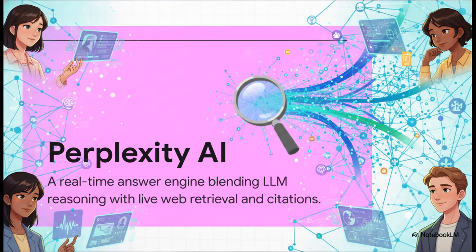But what if you didn't have to risk those crazy AI hallucinations or rely on static, stale data? Imagine a platform that acts as a real-time answer engine. It pulls straight from the live 2026 internet, combining the hardcore reasoning power of large language models with up-to-the-second web retrieval. And here's the kicker. It provides clickable, numbered references for every single claim it makes.